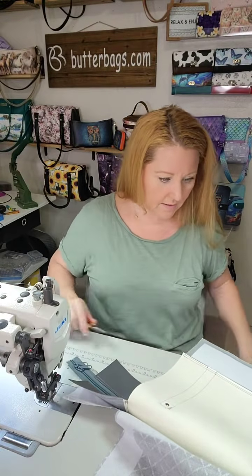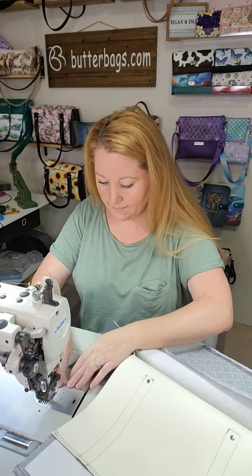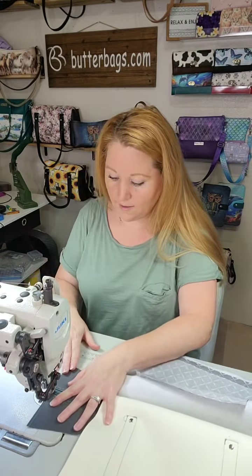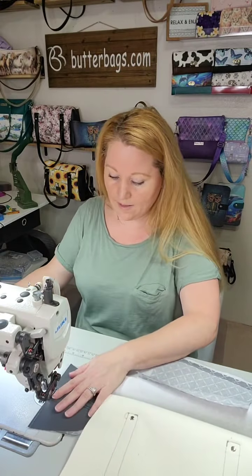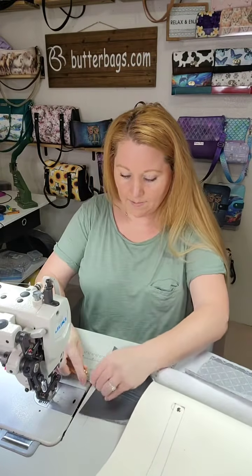Before I do that, I'm going to stitch my zipper closed. I have to open up my zipper to get to the bottom of this now, and I don't. Yesterday I actually made one of these bags and the zipper came flying off. So I'm just going to sew that down so that doesn't happen. Thanks, Teresa.